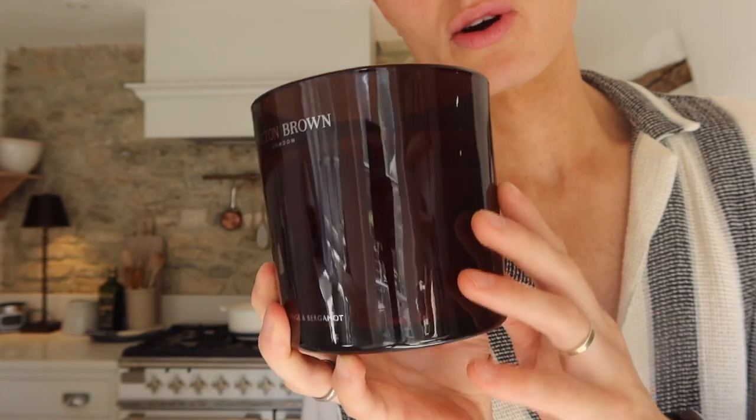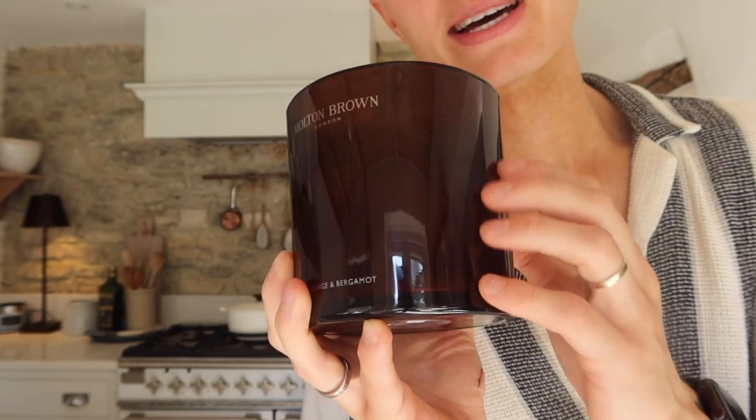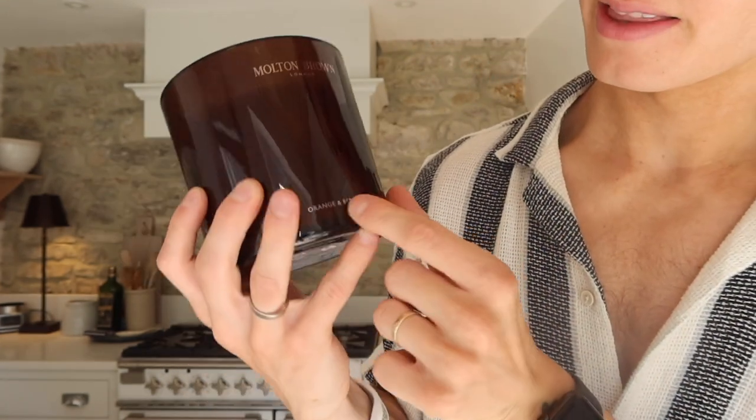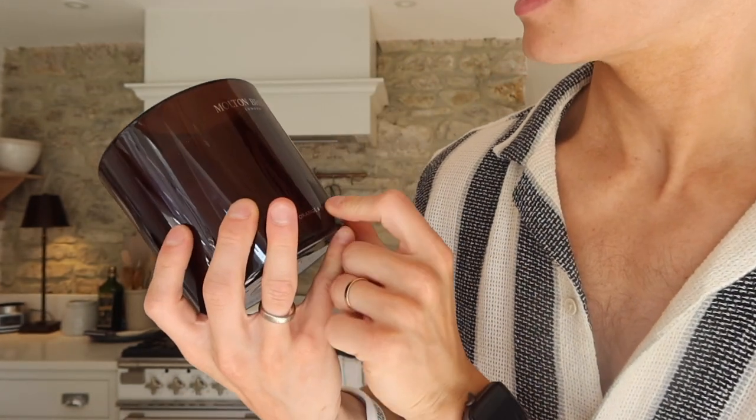The packaging is beautiful. It's a really subtle amber glass, so it's got a really warm reddish hue to it. It's got the gold font at the top and then at the bottom as well. It's kind of champagne coloured, I'd say. The price of this 3-wick candle is £85. I'll link the single wick one down below as well if you want to give it a go and you don't want to invest in the bigger one.